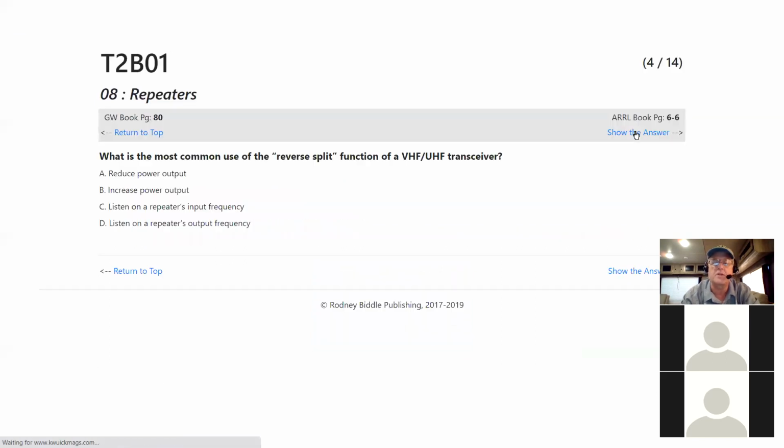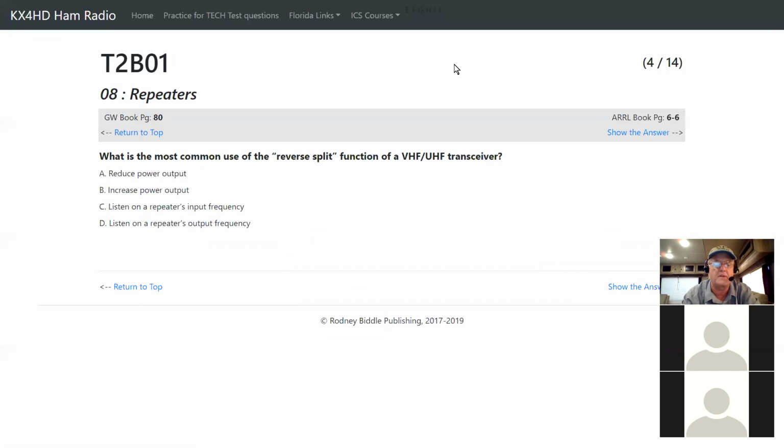And there are standards in the US. Different countries have different standards. We'll get into that in a minute. What is the most common use of reverse split function of a VHF UHF transceiver? Reduce power output, increase power output, listen on a repeater's input frequency, or listen on a repeater's output frequency. And I had to look this one back up yesterday because I couldn't remember it. But it's basically listening on a repeater's input frequency.